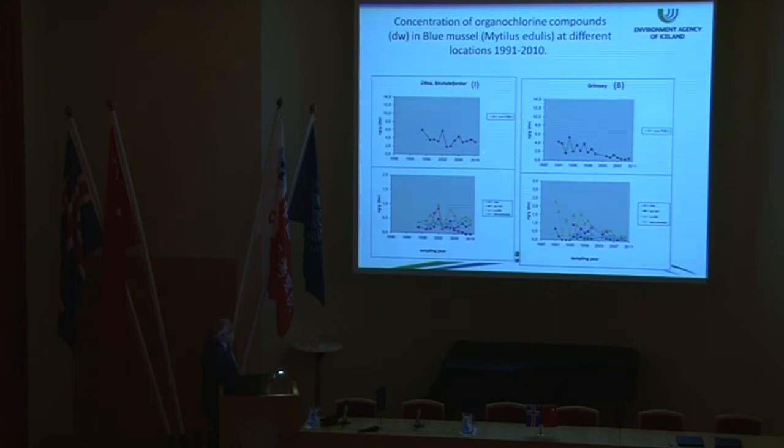Here is also from the northwest part of Iceland, and this is based with the site of the incineration station, which now has been closed. But you may see a little decline, but as I said, it's not proven. But the same seems to be the reason in Grímsey, out in the north of Iceland, also indicating that PCB seems to be going down.